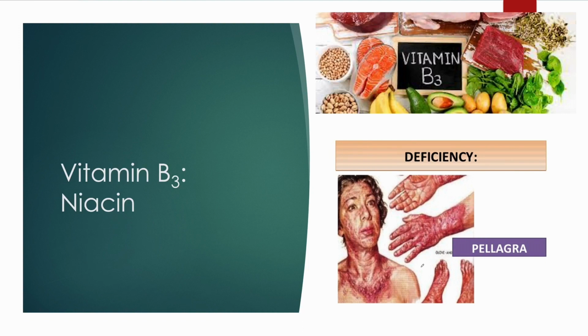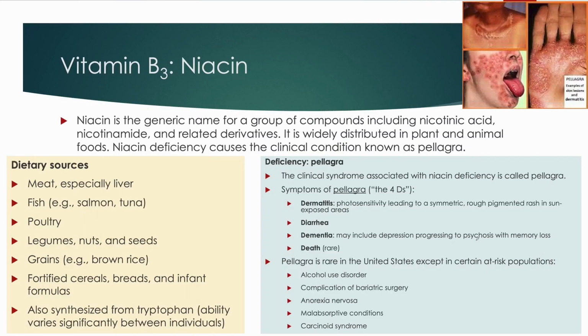Vitamin B3. Vitamin B3 is another one that I really want you to pay attention to because it has a syndrome of deficiency called pellagra. And we're going to need to remember pellagra very well. I'll give you some ideas of how to remember it. Niacin, or B3, is the name for this complex of vitamins. Most important to remember from all this is that the deficiency is known as pellagra, and we're going to talk about that. You find it in meats, livers, fish, grains, nuts. Those that are deficient in niacin, again, we see it in alcoholics. Again, alcoholics tend to be deficient in many different ones. Also bariatric surgeries, carcinoid, malabsorptive conditions.